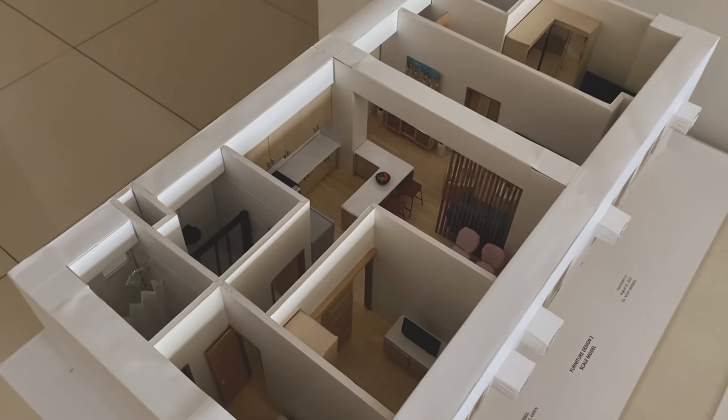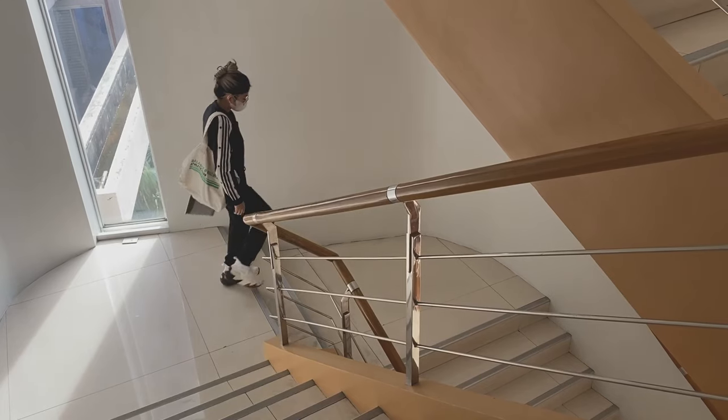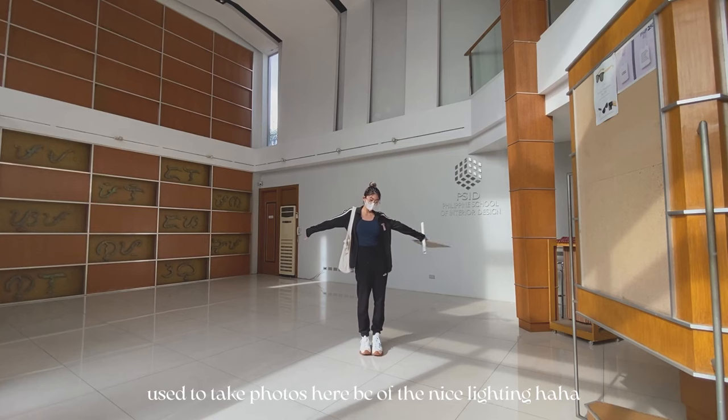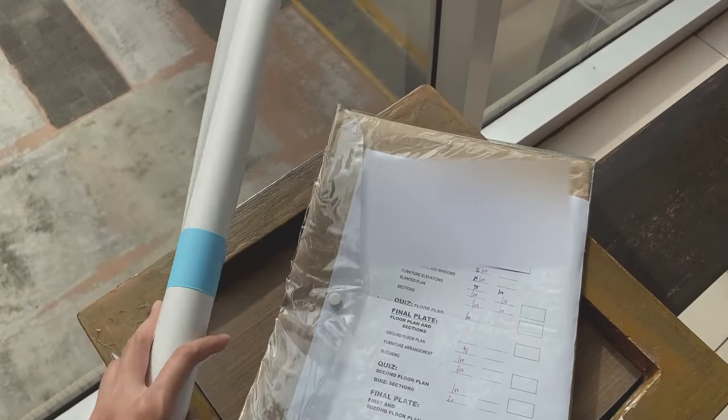Look at their scale models. So cute. I went here to get my previous plates and to also get some hopia paper.